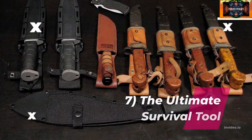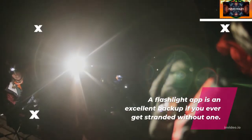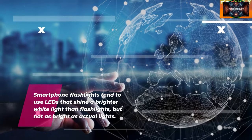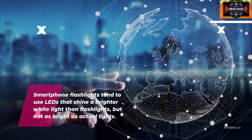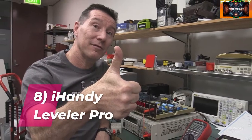7. The Ultimate Survival Tool. A flashlight app is an excellent backup if you ever get stranded without one. Smartphone flashlights tend to use LEDs that shine a brighter white light than flashlights, but not as bright as actual lights.